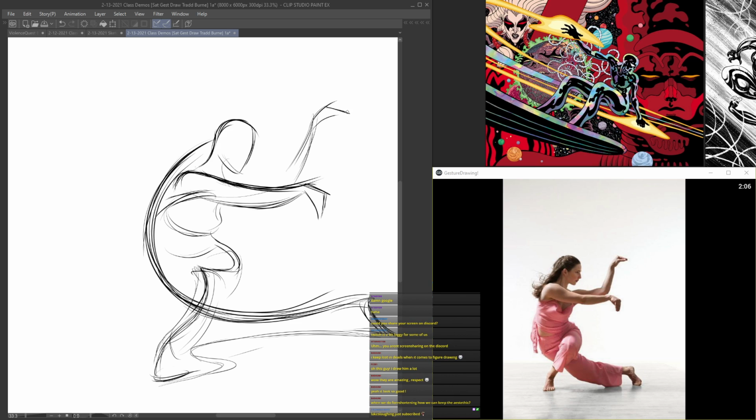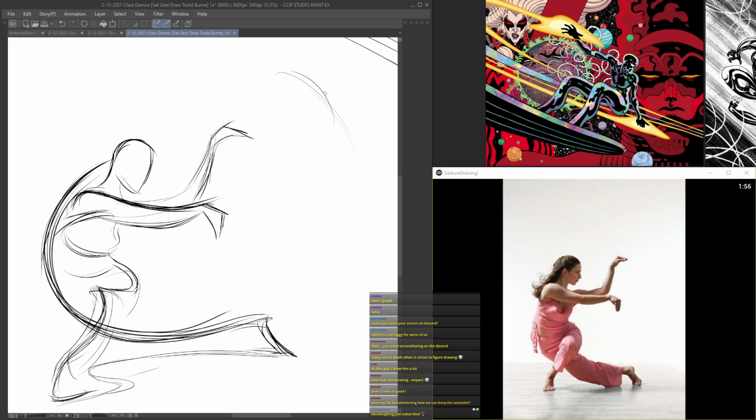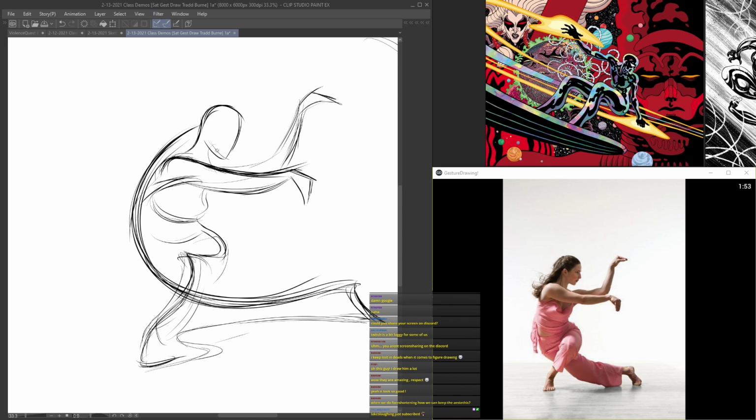communicating a story that's almost like a storyboard panel or something. Communicating a story like, this character, I could sketch a monster next to them that they're fighting, or a martial arts opponent or something.